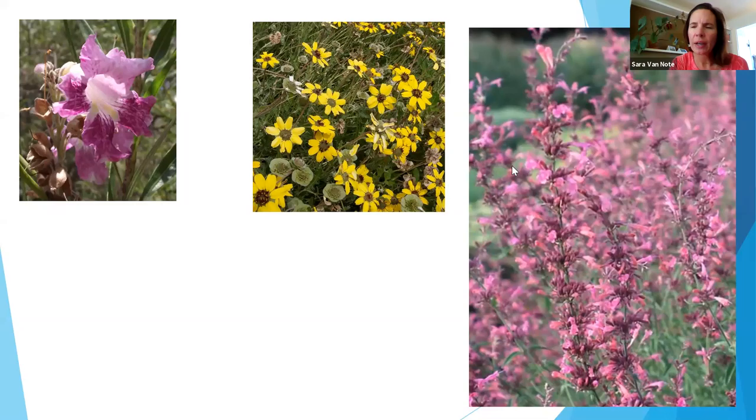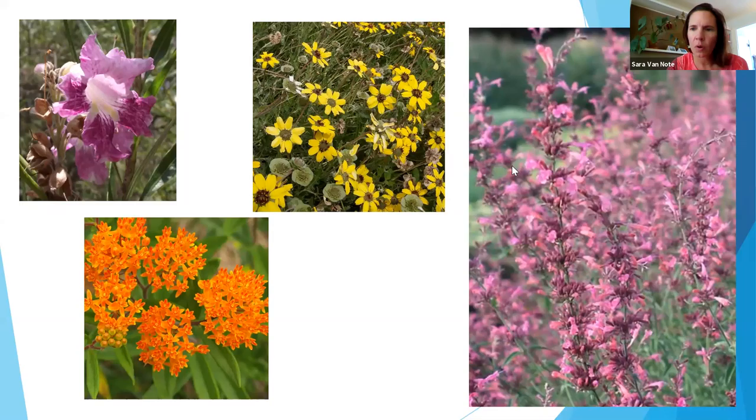And here's one more. If you want to talk about what animal might eat this plant or rely on this plant, then that's a slightly different question, but some of you might recognize it. Does anybody recognize this plant? This is actually milkweed. Does anybody know what animal needs milkweed?